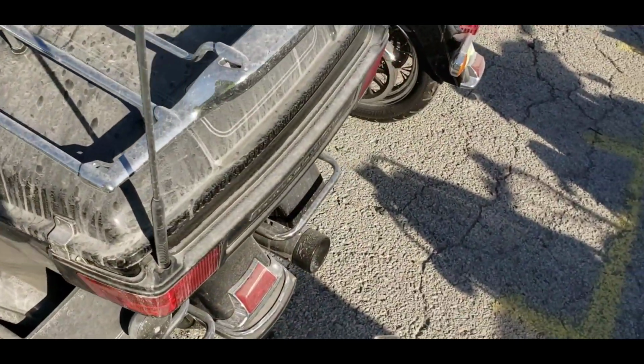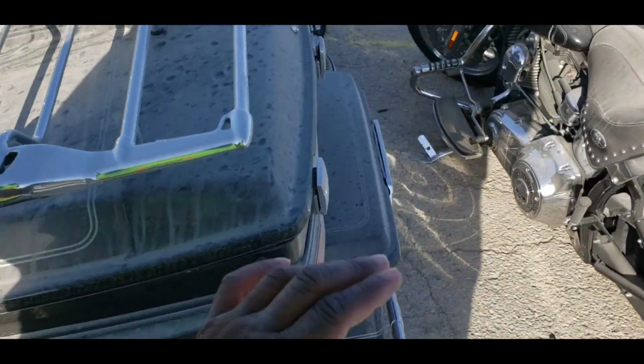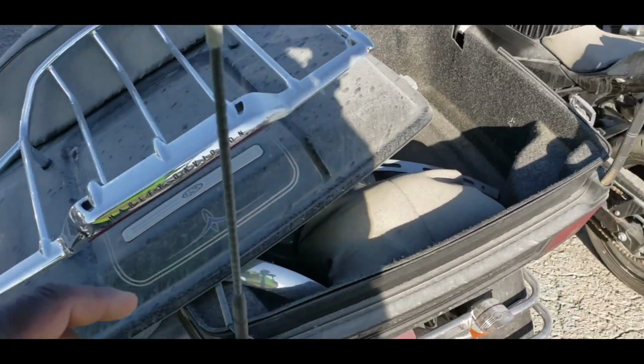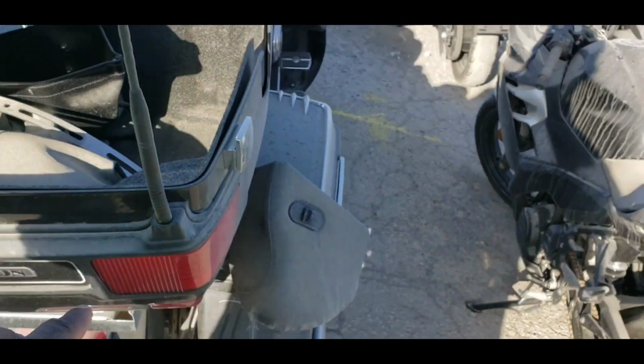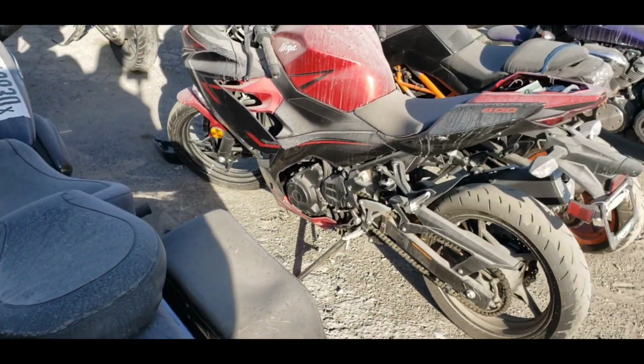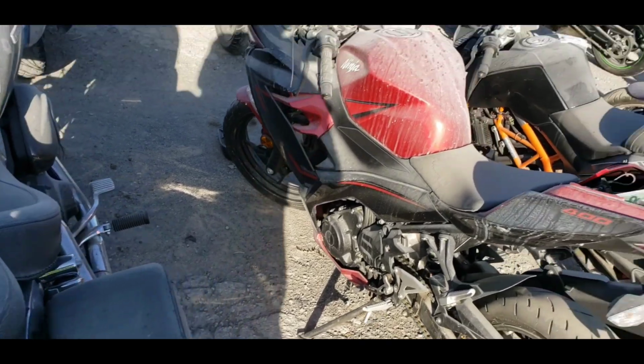This one was for parts. Yep, this one was for parts. It's already on my list. I already looked at this one already. I've already looked at this one, because I remember I had my piece in the back. Trying to make sure I ain't missing anything else. Sorry, I'm looking through my list at the same time.